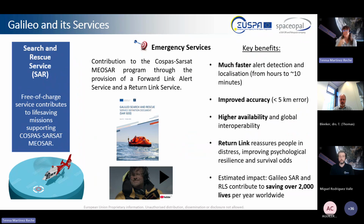Since its operational deployment, Galileo SAR has contributed to tens of thousands of rescue operations globally. So maybe not directly relevant for your information, but at some point emergency services are also related to your information activities when you have to be located in the middle of an emergency. This is a very relevant and important service that we would like to mention. Also, you have here documentation and a video that you can watch later if you are interested.